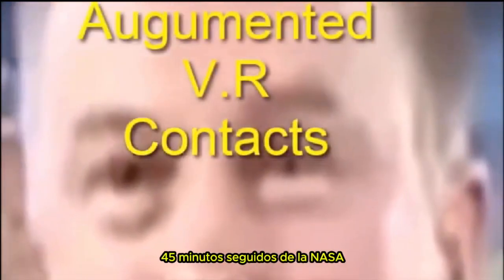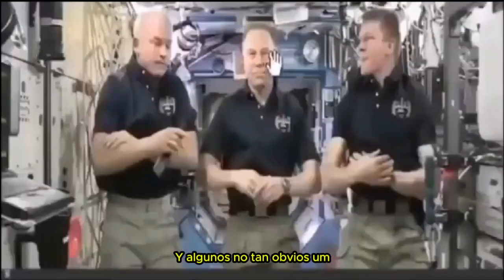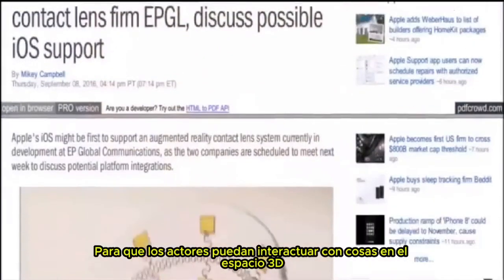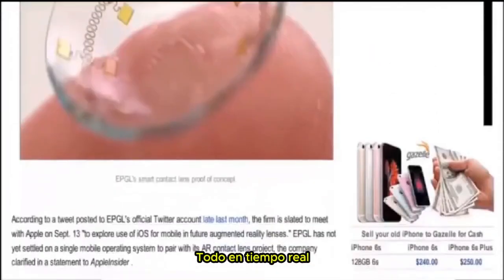45 minutes straight of NASA messing up the virtual reality setup. I tried to pick some clips that were obvious and some not so obvious. Show you some of the contacts. We're going to see Tim Peake with his contacts in, but these are virtual reality contacts overlaid on the eyes so actors can interact with things in 3D space, all in real time.